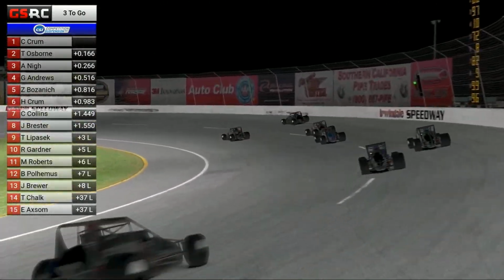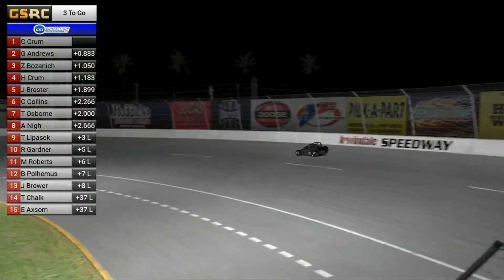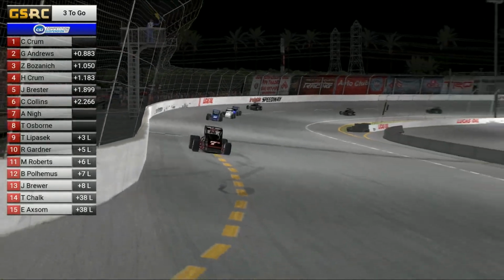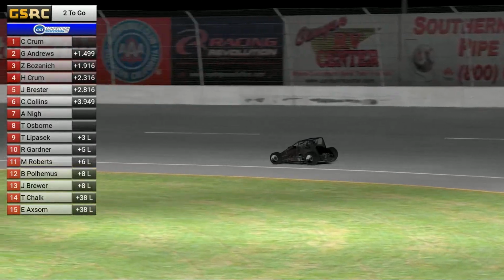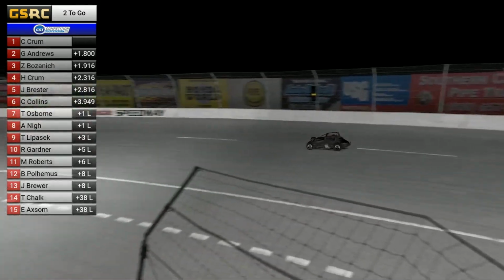Osborne trying to dive down, trying to slide up in front of Crum, but it's not going to work. No! As Osborne, huge crash, and that's going to be it. Collects Austin Nye. Oh, no. Well, he slid up all right. Maybe a bit too much, unfortunately, but Chance Crum can now breathe a sigh of relief.